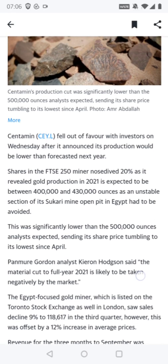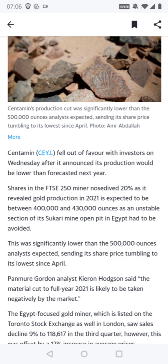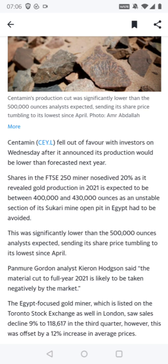But what was significant and why it's actually gone down is this. It says shares in the FTSE 250 miner nosedived 20% as it revealed gold production in 2021 is expected to be between 400 to 430,000 ounces as an unstable section of its Sukari mine open pit in Egypt had to be avoided. So basically, they decided that they're not going to mine a particular part of the mine in Sukari, and because of that, they're expecting production to be almost 100,000 ounces less for next year. And because of that, the expectation is that the gold supply and overall revenue from their gold mine production for next year is going to be a lot lower. I mean, 100,000 is almost a fifth, isn't it, of production?